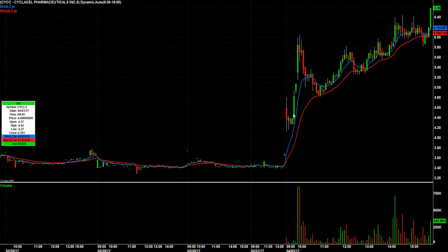So I actually got a partial fill at 450. I didn't get everything I wanted, and it just ripped. Next thing I know, I sold some even before it broke the high of day. Sold some more right at the whole number 5, and then I got stuck in a halt, but it was one of those good halts to get stuck in. And then I sold the rest out of the halt and ended up making $1,700. That was the first trade I took all day. And you can see what it did since then.